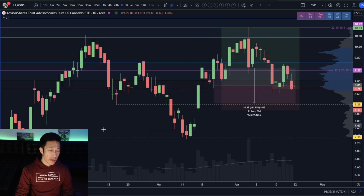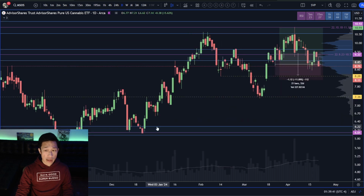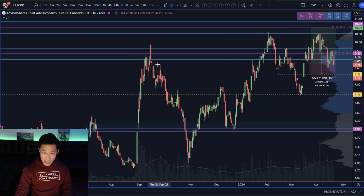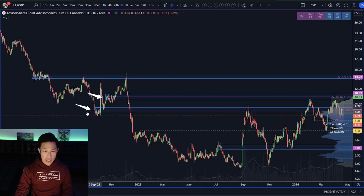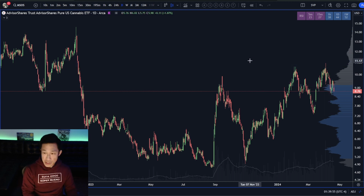Super key level because this was the last lower low here that didn't see follow through, and then they snap back over it. And so if the buyers are going to keep playing defense here, they shouldn't allow too much acceptance under 8.28. And if they do find acceptance under 8.28, well, then we should pretty much just expect more of this. Basically, acceptance under 9.37, we should expect this kind of price action, right? So not a great look, honestly, for MSOs.